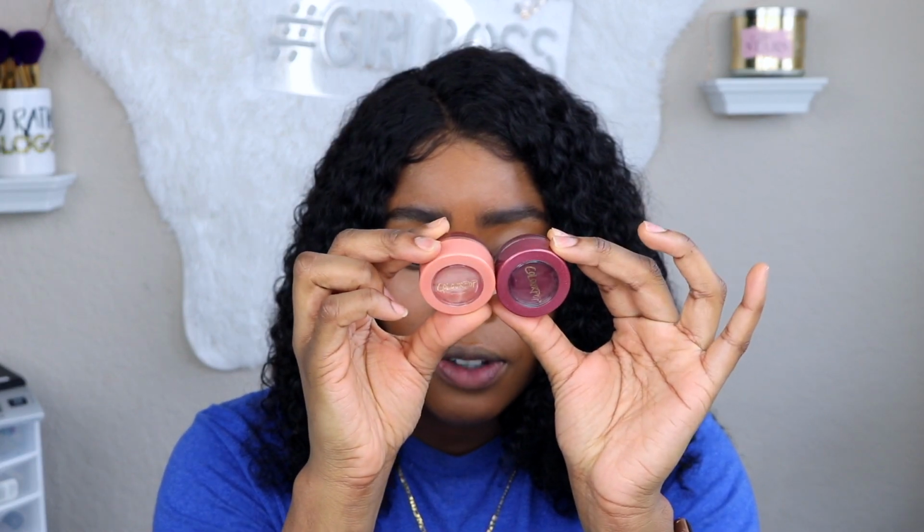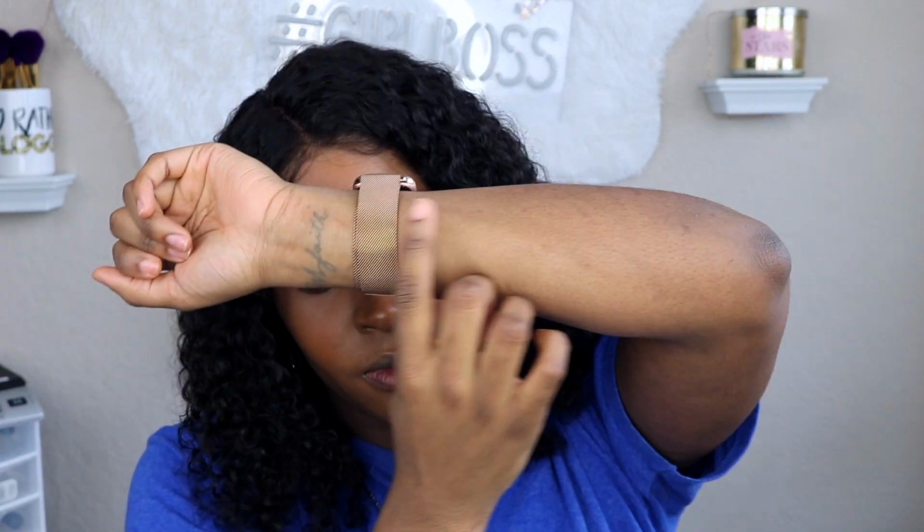Next we have 2 of the 4 jelly mud shadows. I have these babies right here. I really like these. Every time I get these, they're super pigmented. So this one is On the Fly, and we're just gonna try to swatch these babies somewhere.